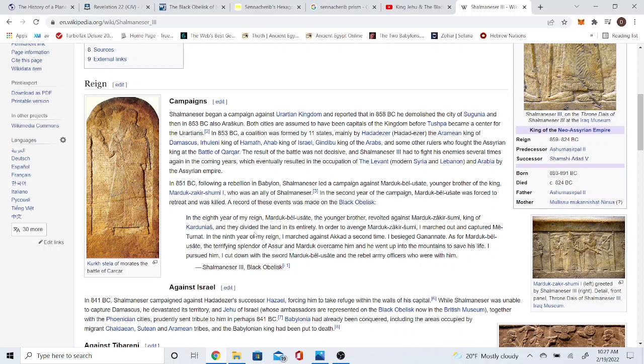In the 8th year of my reign, Marduk-bel-usate, the younger brother, revolted against Marduk-zakir-shumi, king of the Chaldeans, and they divided the land in its entirety. In order to avenge Marduk-zakir-shumi, I marched out and captured Meturnat. In the 9th year of my reign, I marched against Akkad a second time. I besieged Gannanate. As for Marduk-bel-usate, the terrifying splendor of Ashur and Marduk overcame him, and he went up into the mountains to save his life. I pursued him. I cut down with the sword Marduk-bel-usate and the rebel army officers who were with him.